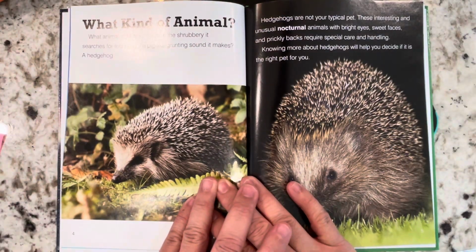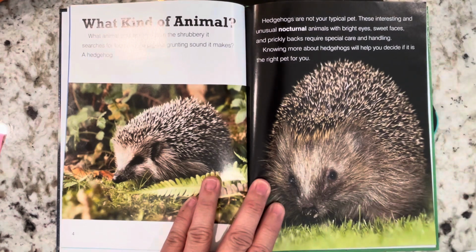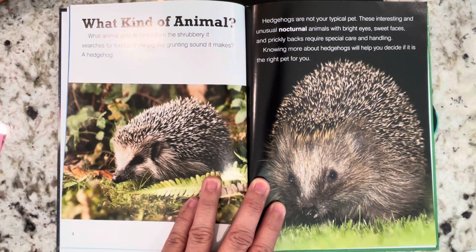What kind of animal? What animal gets its name from the shrubbery it searches for food and the pig-like grunting sounds it makes? A hedgehog. Hedgehogs are not your typical pet. These interesting and unusual nocturnal animals with bright eyes, sweet faces, and prickly backs require special care and handling. Knowing more about hedgehogs will help you decide if it is the right pet for you.